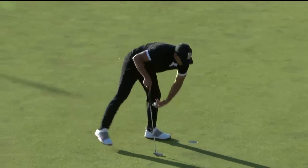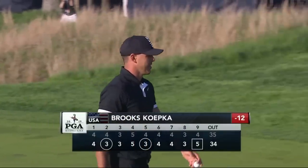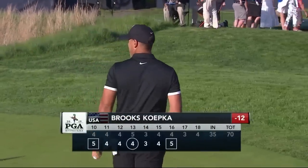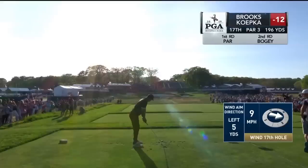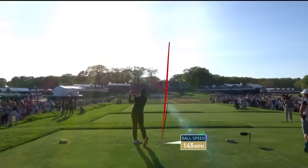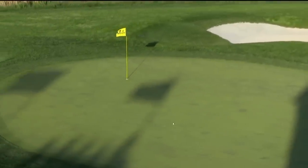Well, he three-putted the 17th hole yesterday for bogey. He three-putts the 16th hole today for bogey, his second bogey of the week, with what was going on the first 36 holes alongside Tiger. And this is a more appropriate line here. Just a beautiful golf shot.